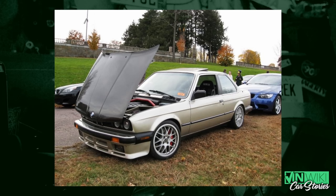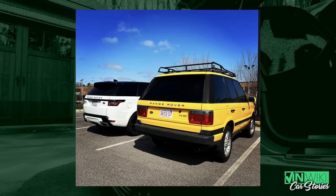I was used to having older cars. I had a BMW E30 before. I had some older Jeeps. So I was like, I'm ready for classic Range Rover ownership. I thought I knew everything there was to know, and I was ready for any particular issues that could pop up. I was not quite ready for what was about to happen.